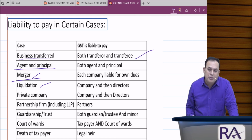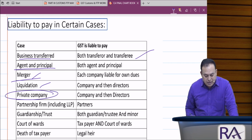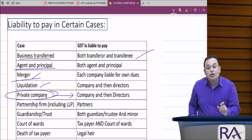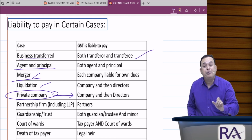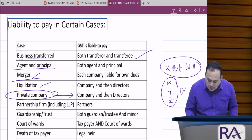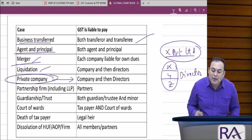When are the directors of a company liable to pay the liability of the company to the department? If a private limited company comes into the picture, listen here, the company has to pay. If the company has not paid and is under liquidation, the official liquidator, by selling the assets, has to pay. If the assets of the company are insufficient to pay the liability to the department, the directors of the private limited company are responsible to pay the liability of the company to the department. Repeating in the following manner: X private limited consists of X, Y, Z, three of whom are directors. If X private limited has not paid the department, it will be collected from the individual directors. Equally, the liability will be apportioned equally among the directors.